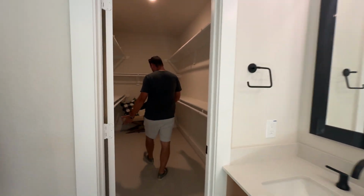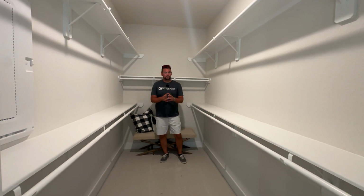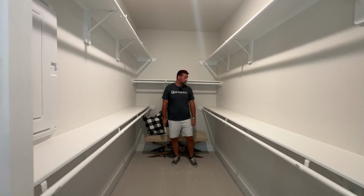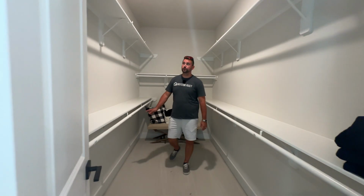And over here is going to be the primary closet. Very comparable to the last one. Yeah. Nice. Maybe not as wide, but I think it's just as long, or a little bit longer. Plenty of space here. Just missing the shoe rack that was built in. You can always build one down there. It's still a very nicely sized closet.